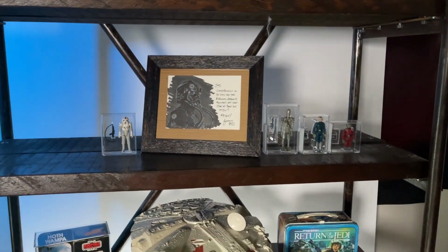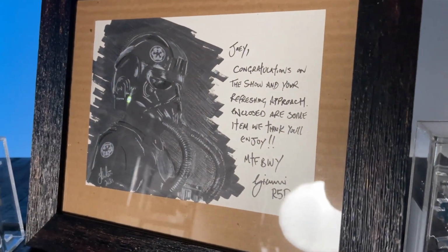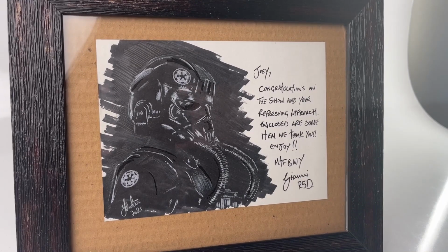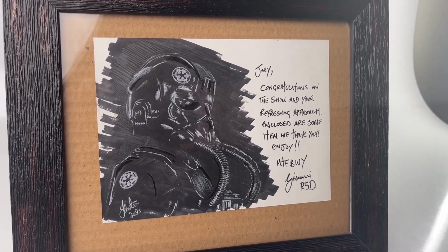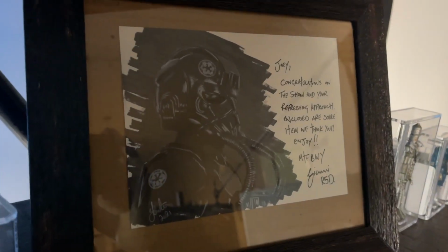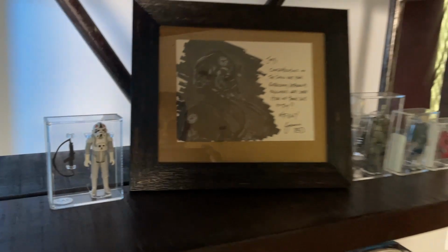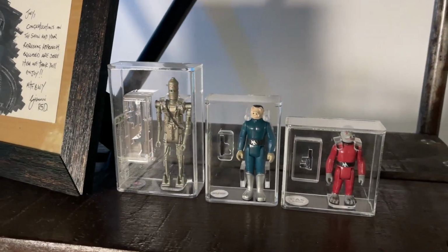And one shelf down, I have an amazing piece that was given to me by the guys over at Red 5 Designs. This is one of my favorite pieces that I've gotten on this collection, so thank you to Gianni for drawing this for me. It is one of my favorite pieces in this collection. And surrounding that is what I have so far for my graded collection. And I only have 4 pieces, so I have a long way to go.